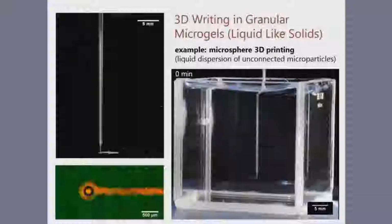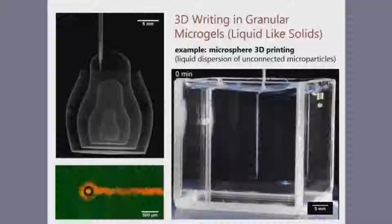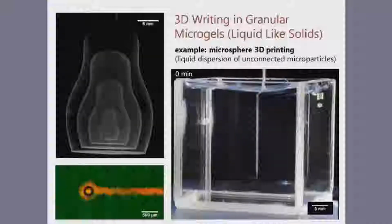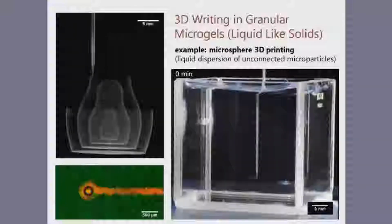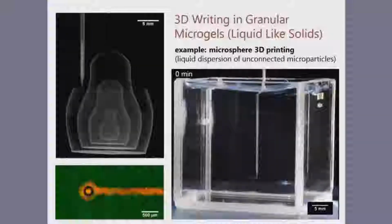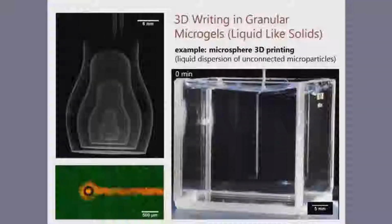Here we have an example of what 3D printing looks like inside of one of these sacrificial support materials. In this case, it's granular scale microgels, which my co-authors and I call liquid-like solids. So here's a time-lapse video of a structure being created. You're seeing straight through a transparent bath of packed jammed granular microgels. These materials are soft enough that the printing nozzle can move in a smooth path, creating structure. This needle is leaving behind nothing more than a trail of unconnected colloidal microspheres. And what you're seeing is the creation of a stable, high-resolution structure that could not support itself at all without the effects of the sacrificial support material.